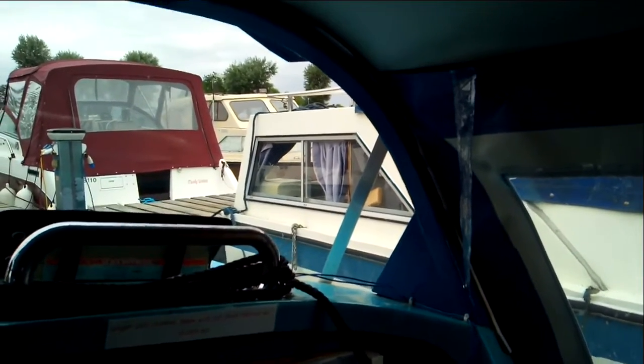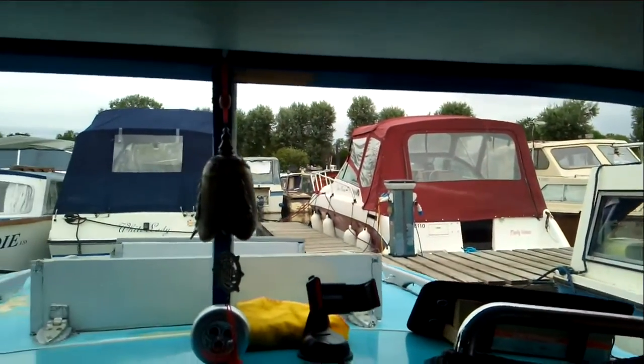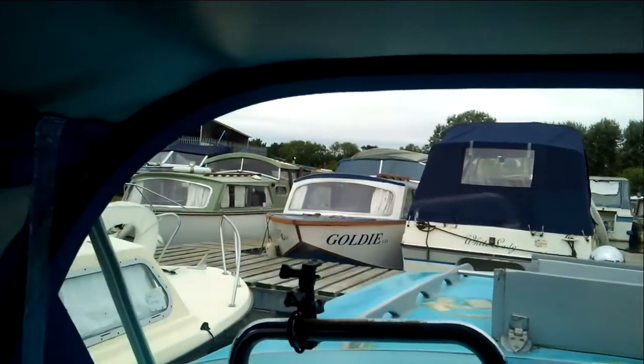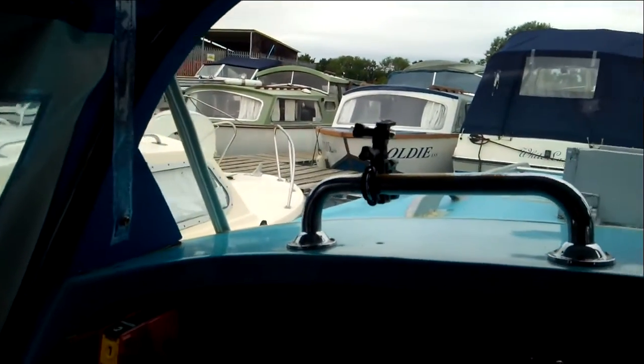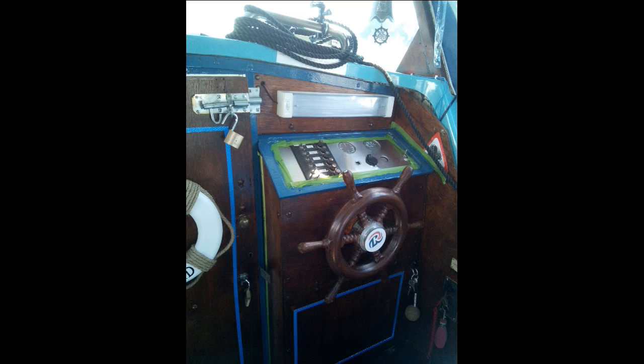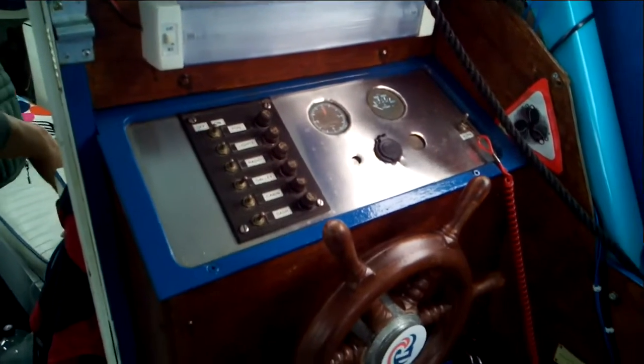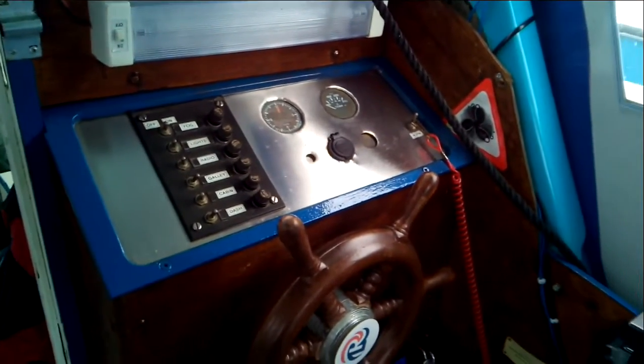We've also done a fair amount of painting inside the cockpit, just to try and brighten it up a little bit. I like the traditional wood finish, but I think it needed breaking up a little bit. So we've added a bit of blue to it to just break it up.